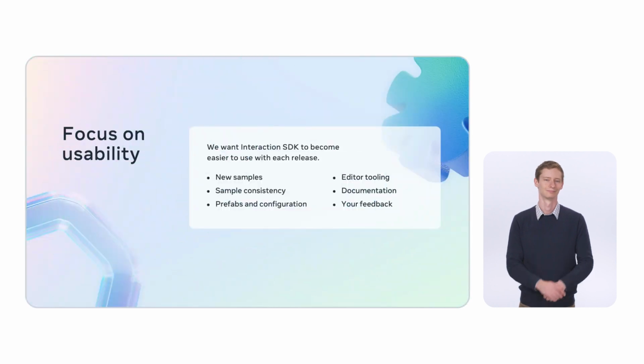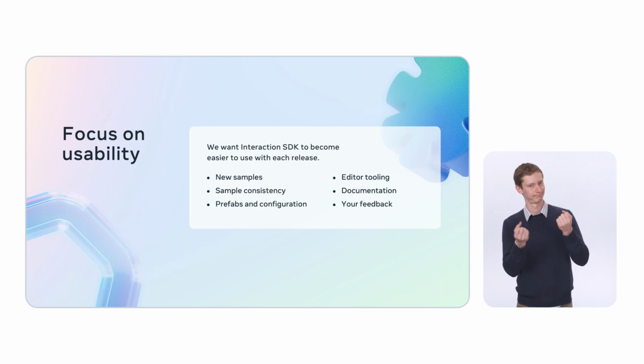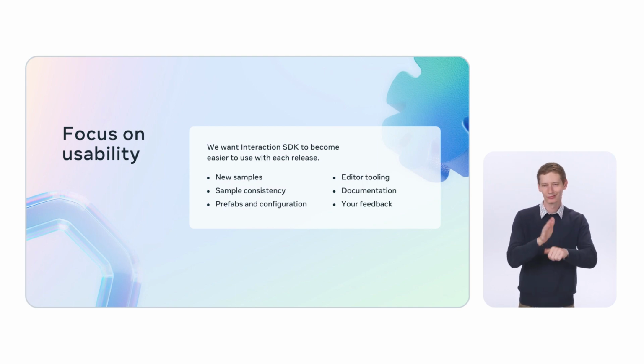These are just a few of the many projects that the team is taking on to make developers' lives easier. We're looking into making our samples more consistent, adding new editor tooling for quick setup, adding valuable new prefabs, updating our documentation, and more. If you have ideas for what would make ISDK easier to use for you, we'd love to hear them. Thanks, and we look forward to working more closely with you soon.